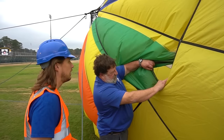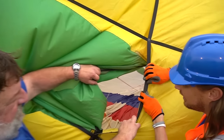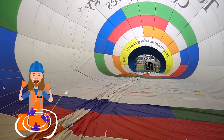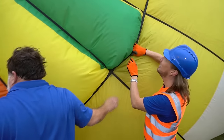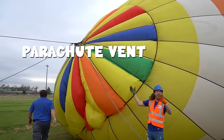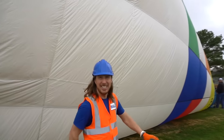You can look inside from up here. Oh wow. This is the top. Remember we were talking about the top parachute? Yep. That's it right there. And that's looking down inside the balloon. Oh, that's awesome. Isn't that cool? That's really, really cool. So that's the parachute vent. That lets all the hot air out. Oh, that's great. This is great.